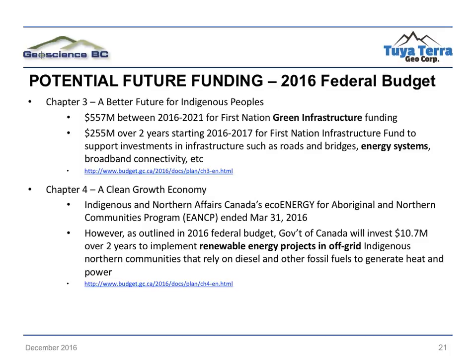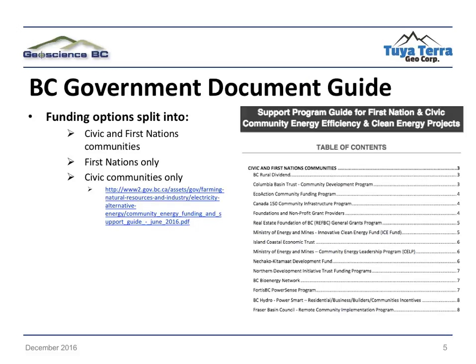That summarizes just some of the different granting opportunities available for communities in BC. I encourage you to look at the support program, which I'll pull up here. This is the support program guide that's available for First Nations and civic communities. So definitely encourage you to look through this document and evaluate which granting programs could be accessed by your community with respect to green infrastructure and direct use projects, specifically if that's of interest to your community.